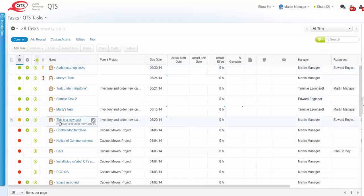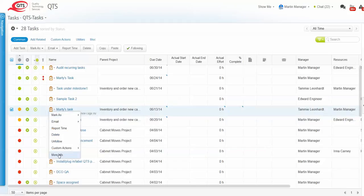So next we want to look at this: why is this task yellow? Why is it at risk? It's not due until June 13th, and today is June 11th. So why is it yellow? And the easiest way to explain that is to look at the properties of this task. I'm going to click this drop down here and go into more info so we can show that.